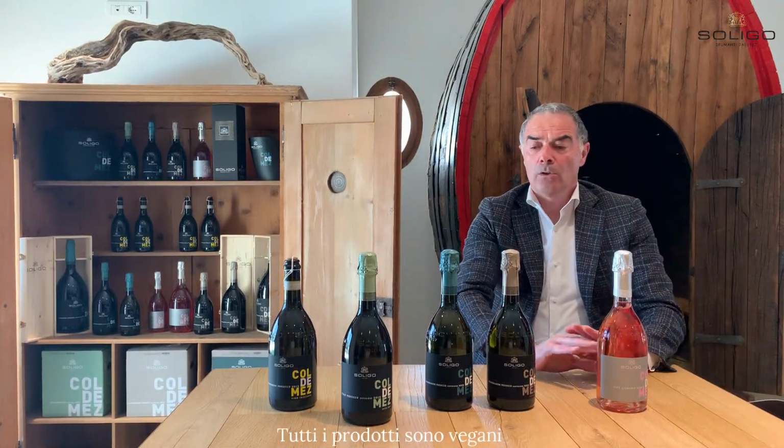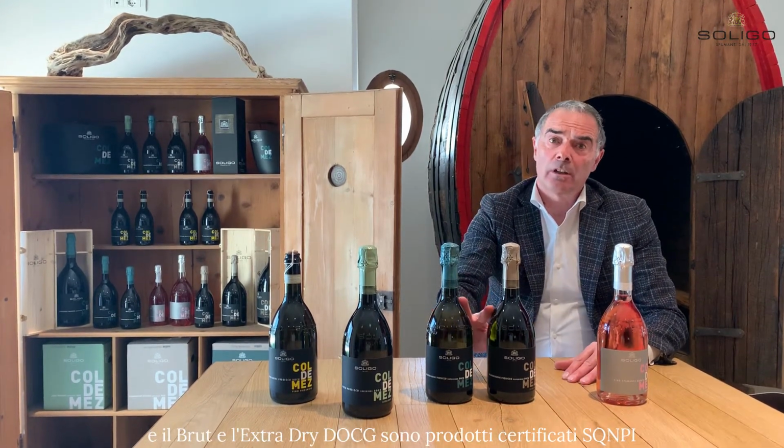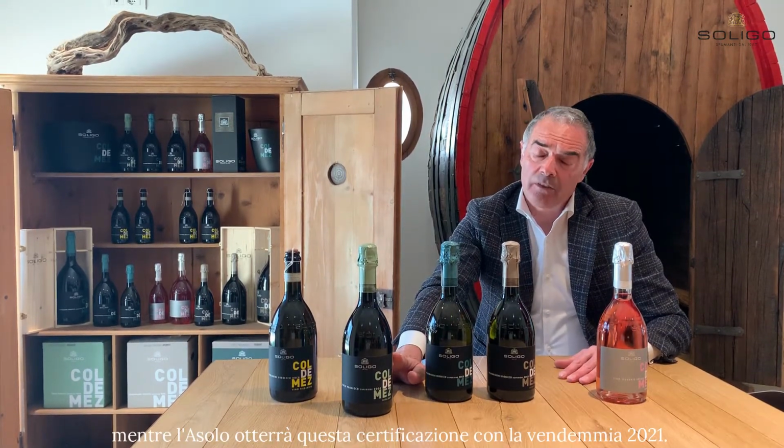All products are vegan, and the Brut DOCG and the extra dry versions are SQNPI certified products, while the Asolo will get this certification by the 2021 harvest.